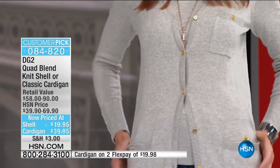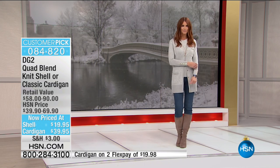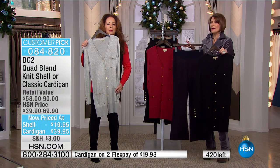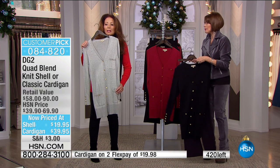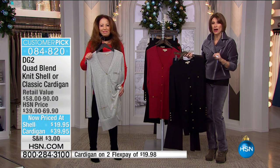Okay, here's the thing. Knit shell, classic cardigan, almost sold out. Every single color is in extremely limited quantity. Use express ordering to get through. You're gonna love this when you get it home. It looks high maintenance. It is totally low maintenance, and what a low price. But get ready, because the star of our entire day coming up next, Super Stretch, up next after our spotlight.